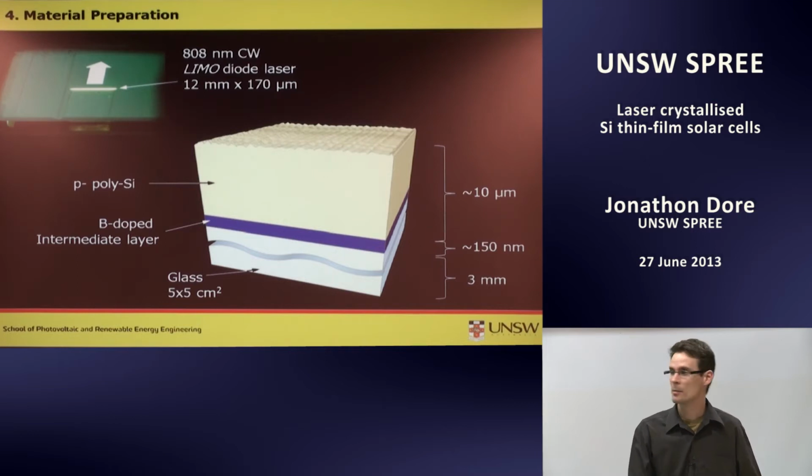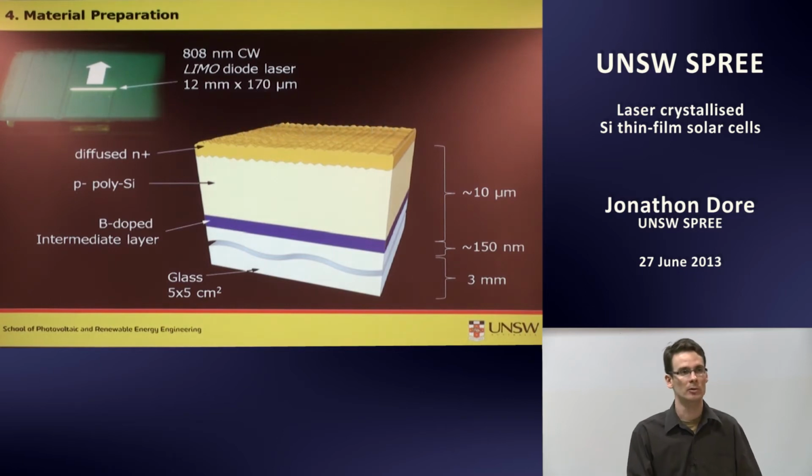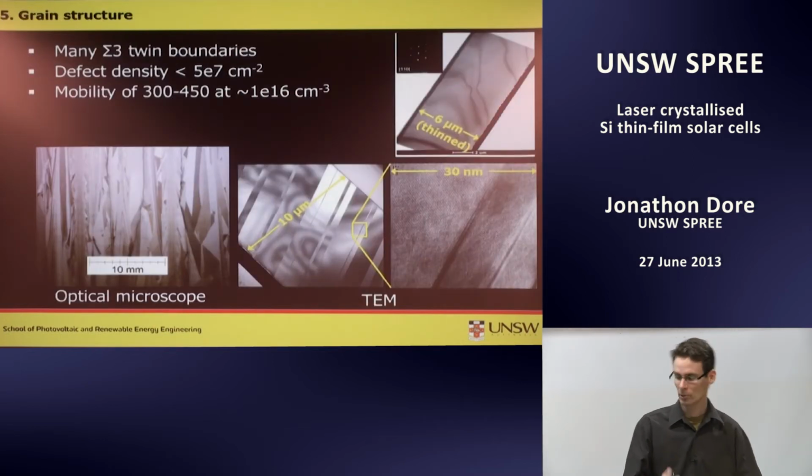Then we etch back some of the rear surface to create a light trapping texture and diffuse an N+ junction by a spin-on dopant source and thermal diffusion. Finally, we passivate the bulk defects with hydrogenation, and there we have the end of our material preparation. If we have a closer look at that silicon, we can start to see some of the quality in it.